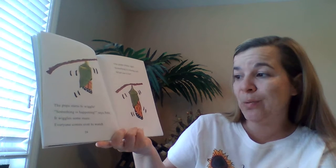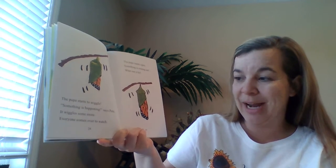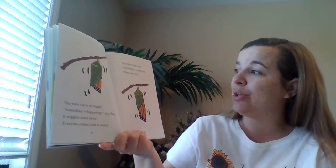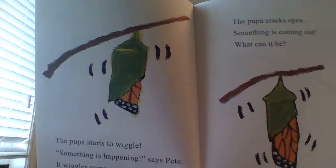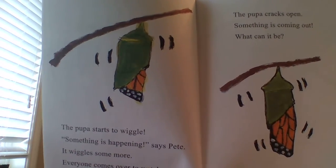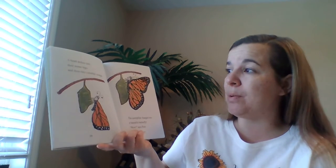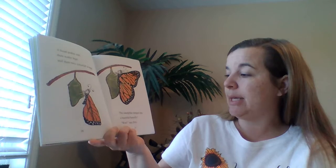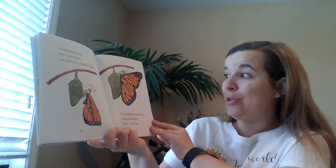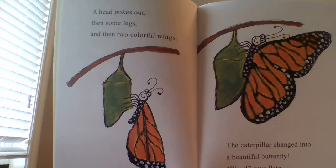The pupa starts to wiggle. Something is happening, says Pete. It wiggles some more. Everyone comes over to watch. The pupa cracks open. Something is coming out. What could it be? A head pokes out, then some legs, and then 2 colorful wings. The caterpillar changed into a beautiful butterfly. Wow, says Pete.